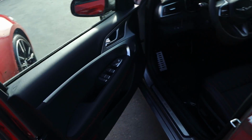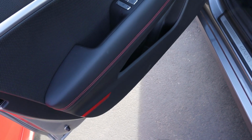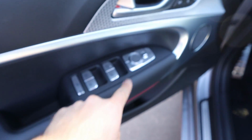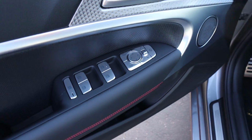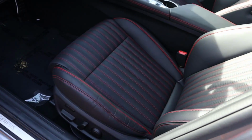And then popping to the front of the Genesis, I like this, how it goes across. And then again, you see with the red stitching, and that's pretty cool, like the material use. Look at all the controls here for the windows and the mirror adjustment, everything. That looks very nice. You got memory seats, blind spot monitor with the mirrors. And then here are the front seats. It's gonna get that same cool stitching design.